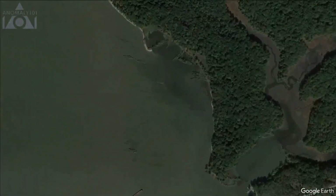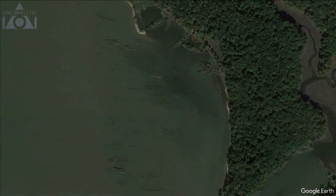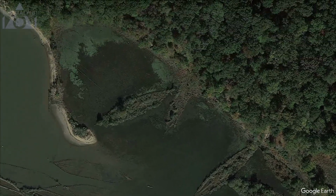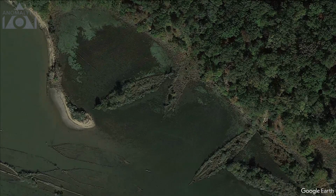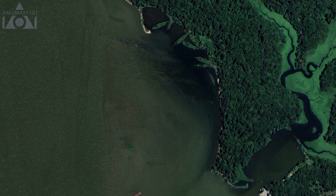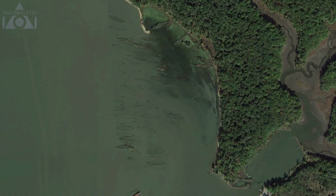Down here, and we have this bay in Maryland, USA, which is some kind of ship graveyard. There are dozens of shipwrecks here, and if we zoom in closer, we can see that some of them have been here for a very long time. Looking at the historical images, we can see them shifting over time.